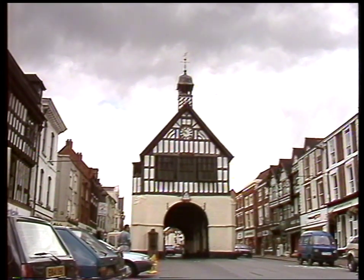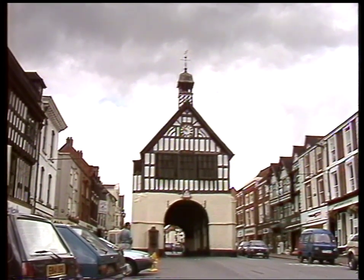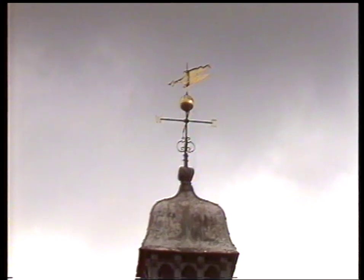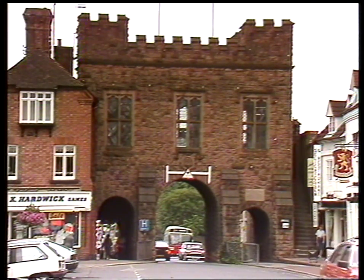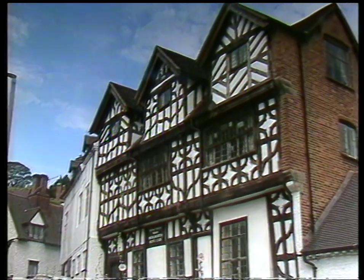The main street is dominated by the 17th century town hall and by Northgate, originally a prison. The town is full of old timbered buildings, and many date from the time of the Tudors and Stuarts.